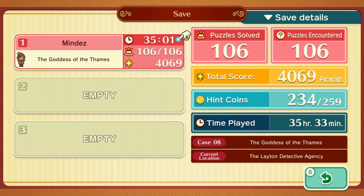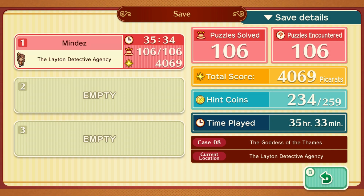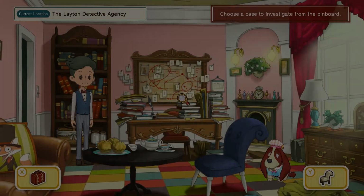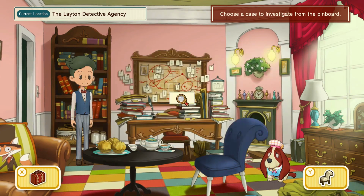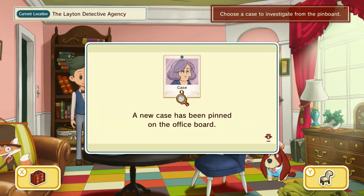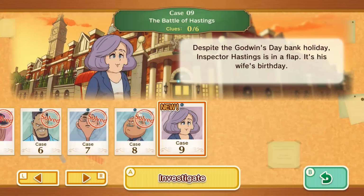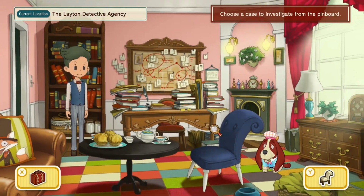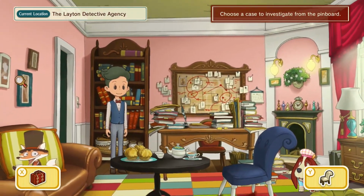Okay, let's save our progress so far. But we're out of cases, so I think we're probably going to get another cutscene here, or another event, something to unlock some more cases. New case coder, to bid or not to bid, new shop, passerby minigame, hounding the pound minigame. A new case. Just the one singular case. Ooh, I saw the name of that case, and I think it's going to be released to a certain character.